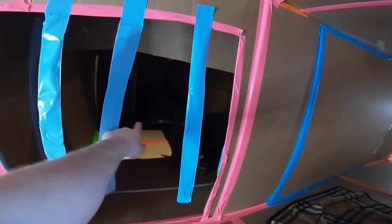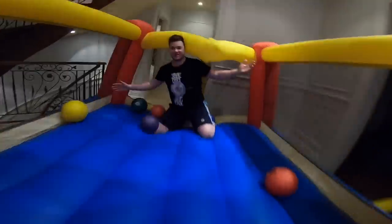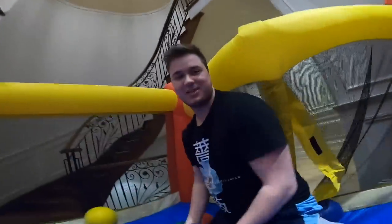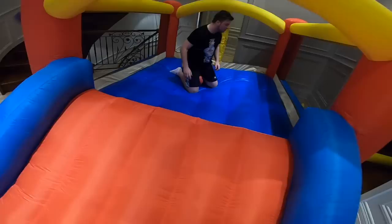Cause this billionaire box fort comes with a jumping castle. Logan, you gotta get up. We're going on the jumping castle. Let's head upstairs and check it out. Now we're in the jumping castle. Check it out. We got a full on jumping castle in the billionaire's box fort. How sweet is this? We've got our own jumping castle, lots of balls to have fun with. So we're gonna enjoy our morning in here and chill out for a little bit.